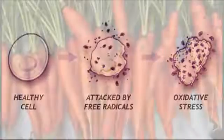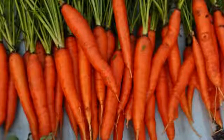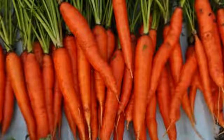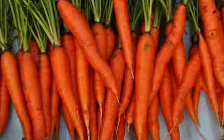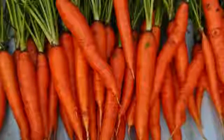We have defenses against free radicals. Beta-carotene. Beta-carotene is found in which kinds of foods? Carrots, but also all of the orange foods like cantaloupes and pumpkins and sweet potatoes. And beta-carotene parks in the cell membrane, and it waits there, and the free radical comes along and it attacks the beta-carotene, not you. That's why it works.